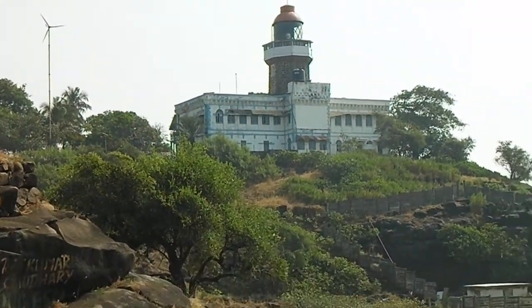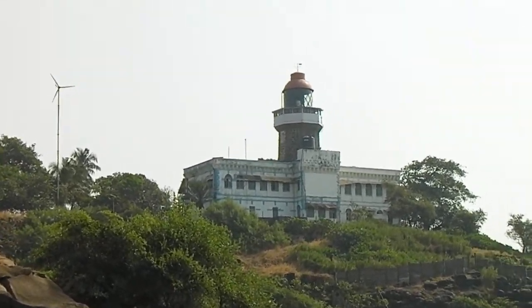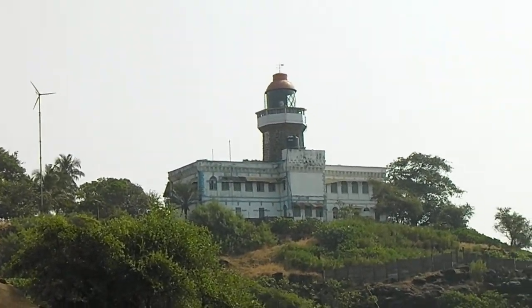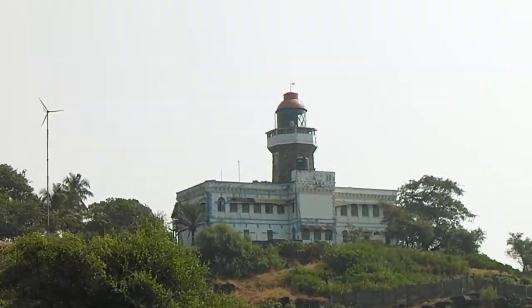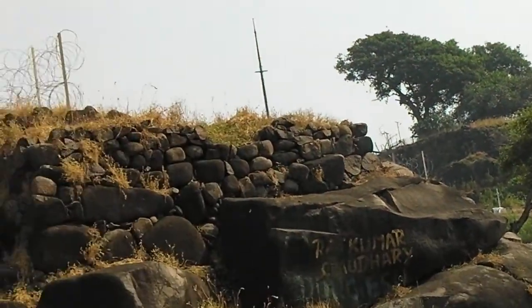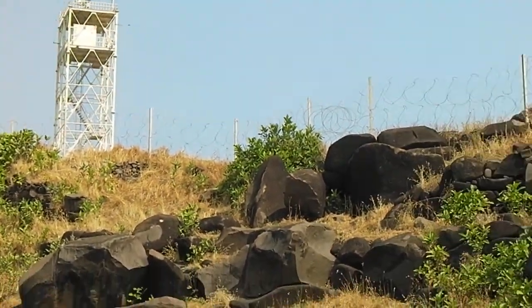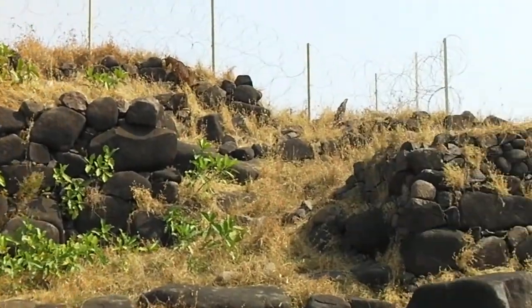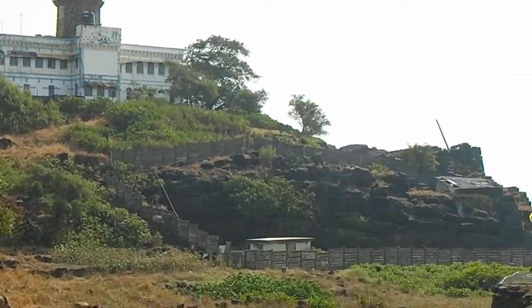So there you can see the lighthouse. Earlier, the lighthouse used to be operated on gas lamps. In fact, on kerosene. And nowadays, they have turned on to LED. Also, there are a few solar panels out there. So this Khanderi Island seems to be using greener energy, cleaner energy for a better tomorrow.